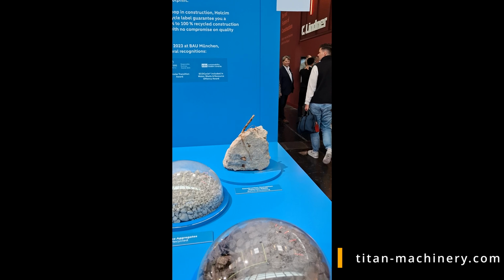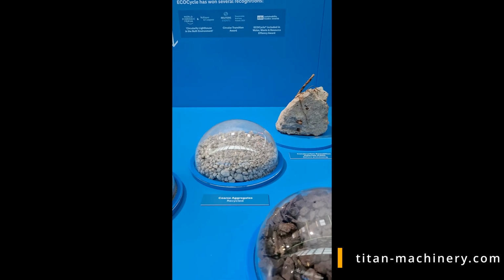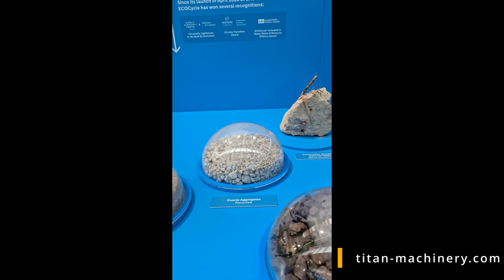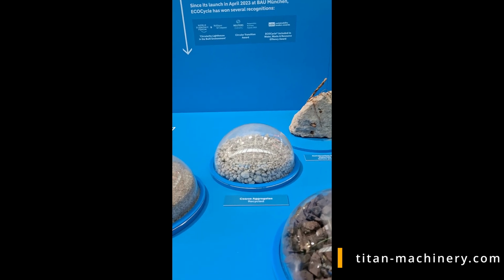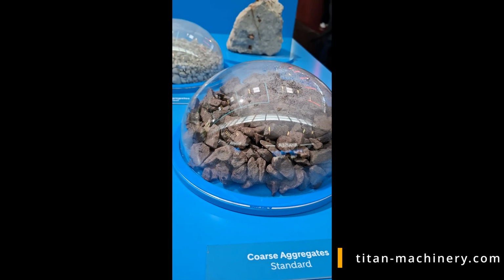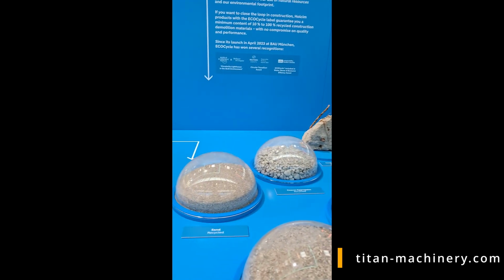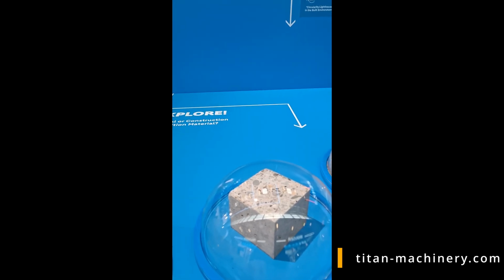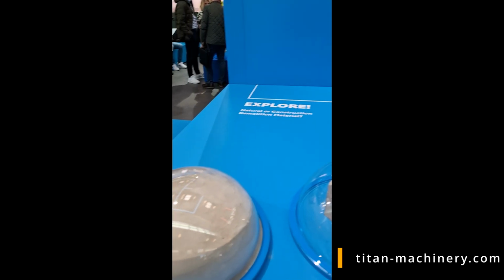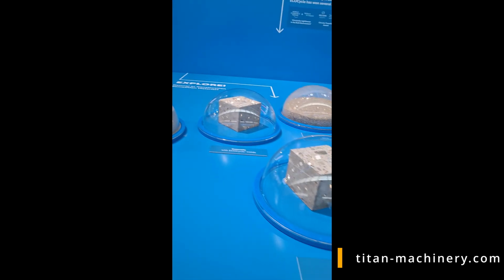In this demonstration, you'll see two concrete samples, one made purely with natural materials and another that includes recycled aggregates. Notice how they look and how they stand up to real-world demands. By choosing recycled aggregates, you help conserve natural resources and reduce construction waste, all while maintaining high-quality results. It's innovation that's not only building a stronger world, but a more sustainable one.